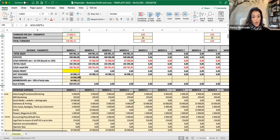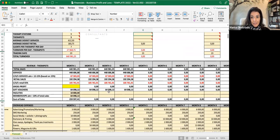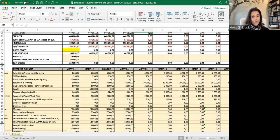I also think those marketing expenses are quite high. As a benchmark, Karen, I don't know what you all work towards, but I say 3 to 5% max marketing per month. So 3 to 5% of your turnover is allocated.